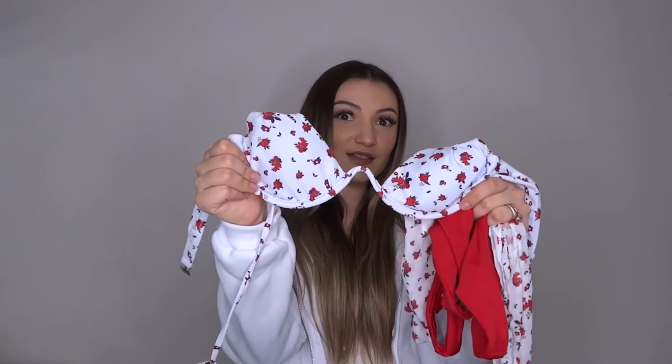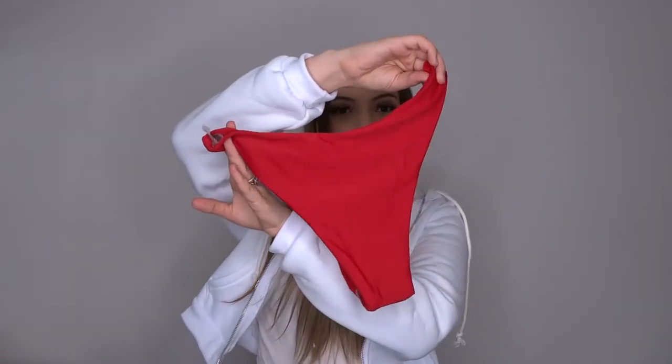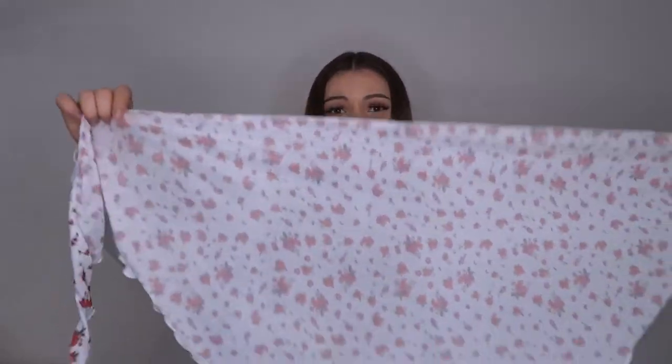I also got the Joann Elsa white and red bikini set. So that comes with the bikini top, which has a wired bottom underneath. I normally don't like wired bikinis, but I'm gonna give this one a try and see how it is. The bottoms also look really cute, really cheeky, really nice for the summer. So I'm kind of excited about those. And then it also comes with this really cute wrap. Isn't that gonna be so adorable? It just like goes around your waist. I think it's gonna look really good.